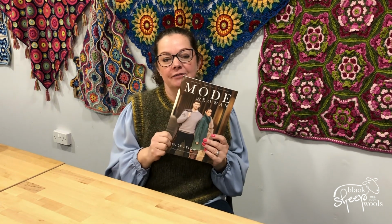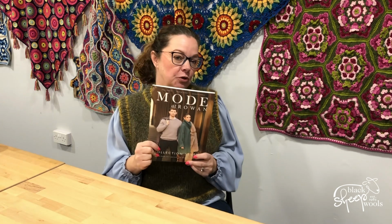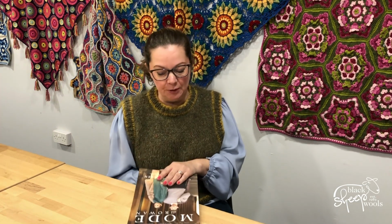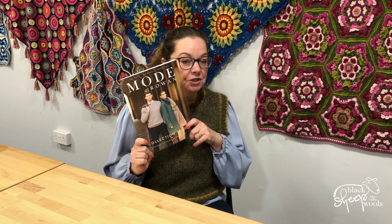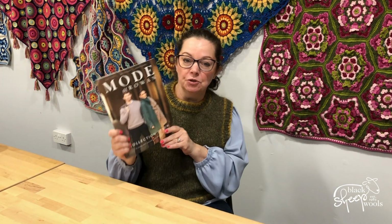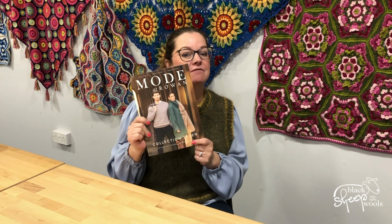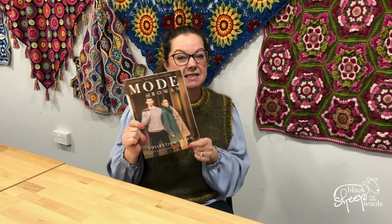Good morning, everybody. Today we're going to have a look at Mode, the new Mode Autumn Winter 2022, and this is Collection 7, which is slightly horrifying because I remember being shown the Mode concept in Germany a few years ago, and it only seems like yesterday, and it must be about 4 years ago now. So there are designs in the Mode book from Quail Studio, from Martin Story, from Georgia Farrell. But what's quite exciting this time is for the first time ever they're doing men's patterns. So let's have a look inside.